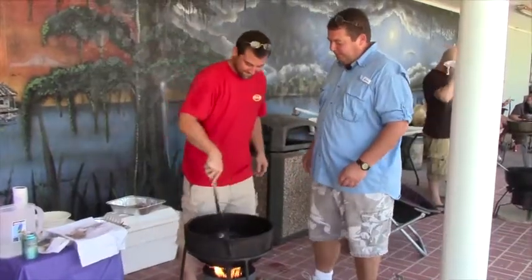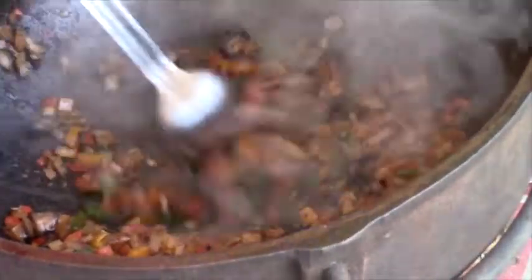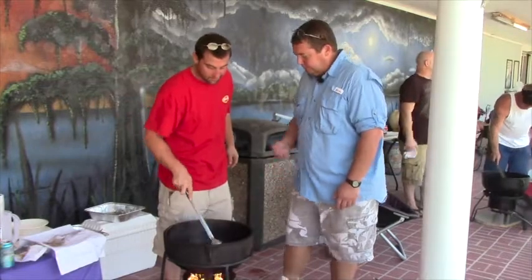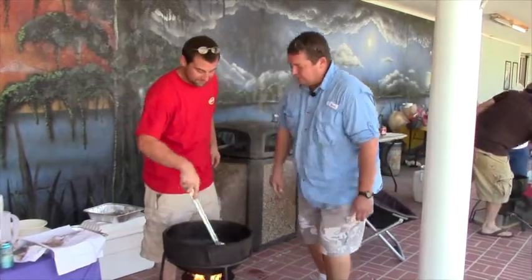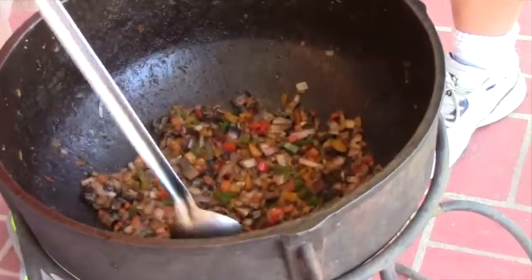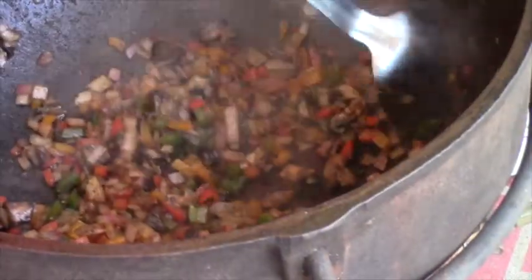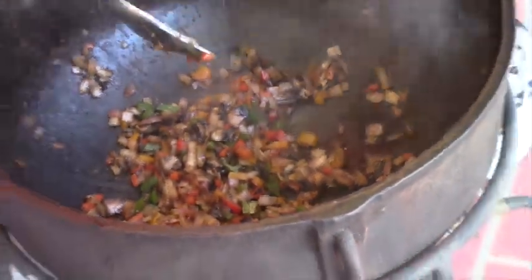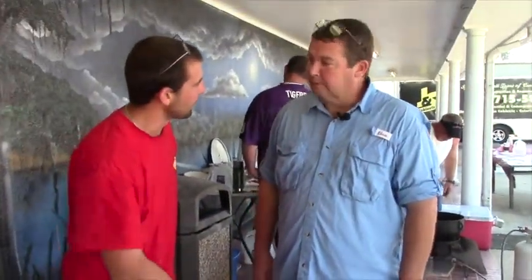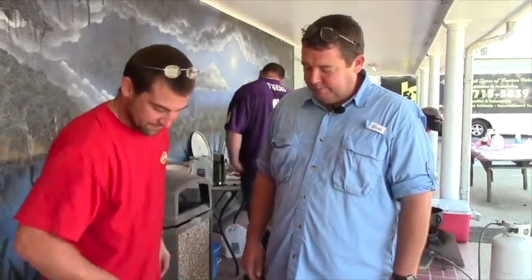All right, I'm back over here with Vic. Tell me what you got going now. I got my onions and bell peppers, mushrooms in here, just browning them up. I'm about to take them out here shortly and make my roux. That is awesome smelling. So you making a roux from scratch? Oh, yes, sir. That's the only way to go, huh? Yeah, that's it. So after you make your roux, then you'll start incorporating everything back in the pot. Together, yeah. I'm gonna put my carrots in there after I make my roux and everything. All right. Well, we'll be back to check on you.